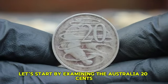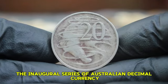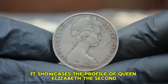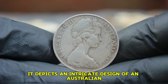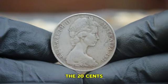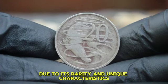Let's start by examining the Australia 20 cents 1971 coin. Minted as part of the inaugural series of Australian decimal currency, this coin features a distinctive design. On the obverse, it showcases the profile of Queen Elizabeth II, and on the reverse, it depicts an intricate design of an Australian lyrebird. Despite its relatively recent minting year, the 20 cents 1971 coin has caught the attention of collectors due to its rarity and unique characteristics.